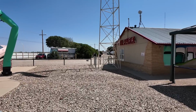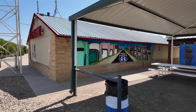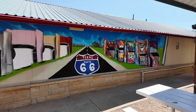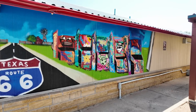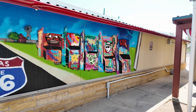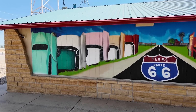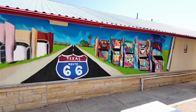So they do have an RV park back that way, and here we see a dual mural of the Cadillac Ranch. There is the spray paint version, more of what it looks like today, although the artistry there is a little nicer than what you see now. But over on this side we have, I guess, what the Cadillacs would have originally looked like when they were originally planted in the field. So you see how they've changed over time.